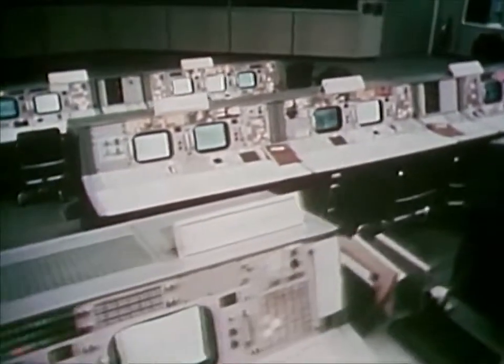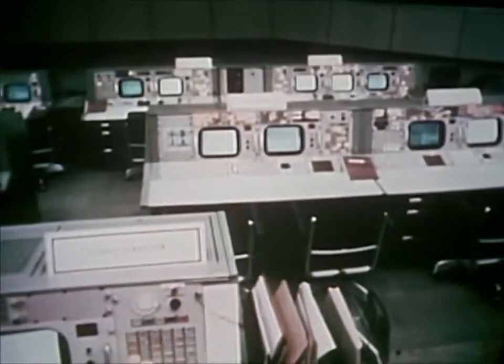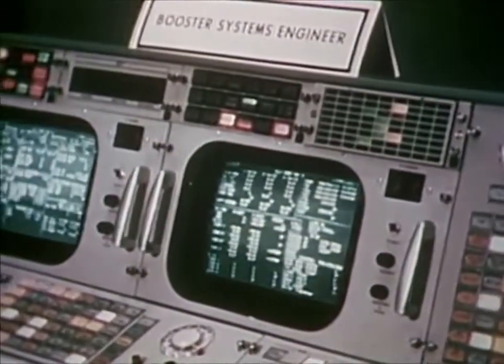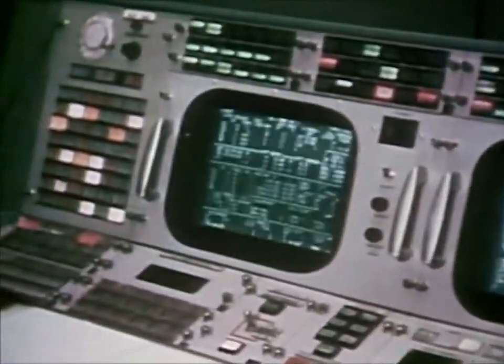The men at these consoles must be prepared to make mission-critical decisions. The Booster Systems Engineer, call sign Booster, is responsible for analysis and evaluation of the status and performance of the launch vehicle and its systems. He reports any major malfunction that could affect the mission.